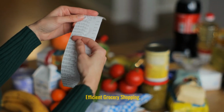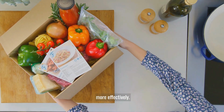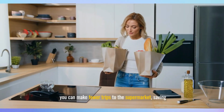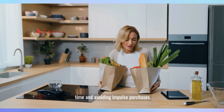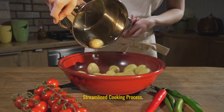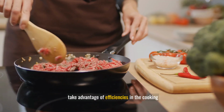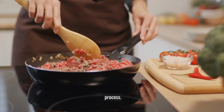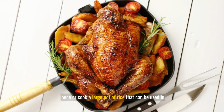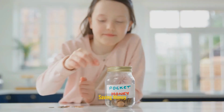Efficient grocery shopping. Meal prepping allows you to plan your grocery list more effectively. By knowing exactly what you'll need for the week, you can make fewer trips to the supermarket, saving time and avoiding impulse purchases. Streamlined cooking process. When you prepare multiple meals at once, you can take advantage of efficiencies in the cooking process. For example, you can bake several chicken breasts at once or cook a large pot of rice that can be used in multiple dishes.